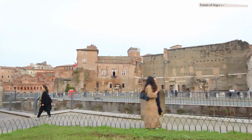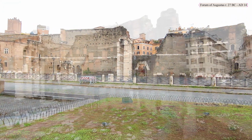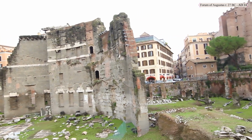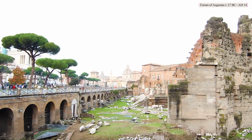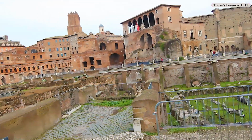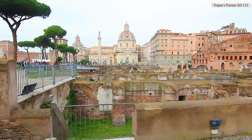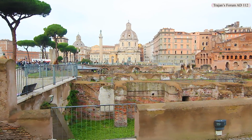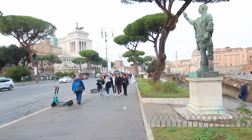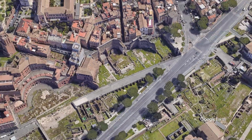The Forum of Augustus is one of the Imperial Forums of Rome, Italy, built by Caesar Augustus, also known as Octavian, during the reign of 27 BC to 14 AD. Trajan's Forum was the last of the imperial forums built in ancient Rome, between 106 and 112 AD. Statue of Emperor Trajan. The statue of Augustus shows the direction where the monument to Victor Emmanuel II is located.